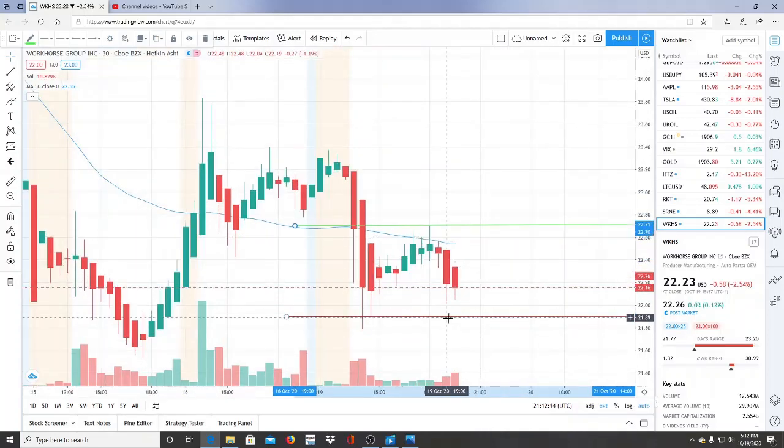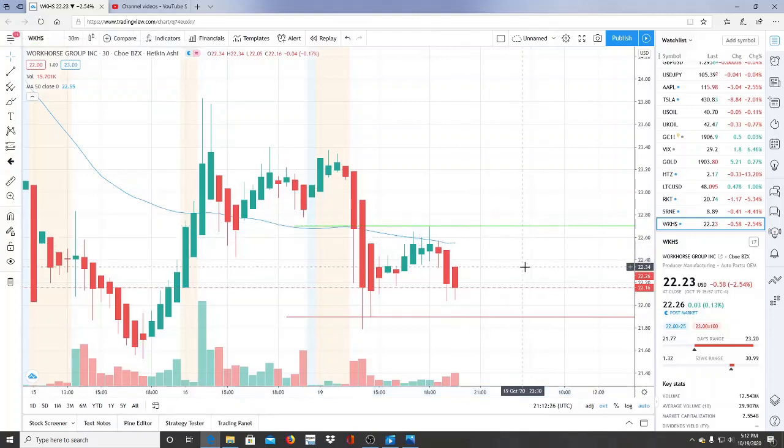So our resistance and support has changed just a bit, and our 50-day moving average has ended up above the stock price where it's at right now. The stock is currently at 22.26, and one of the most important things here is that the 50-day moving average is above it. The 50-day moving average is 22.55. Super important number to keep in mind. As long as we're below it, the bears are in control. The moment we're above it, the bulls are in control.